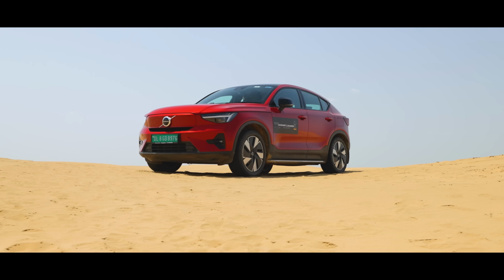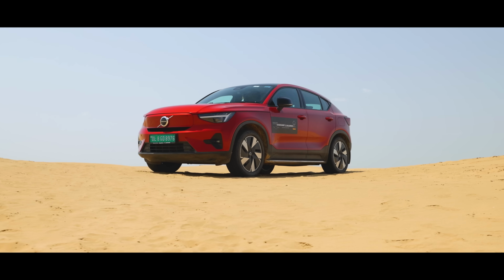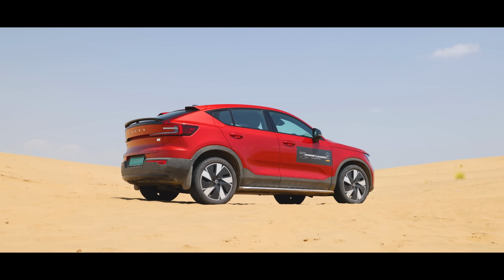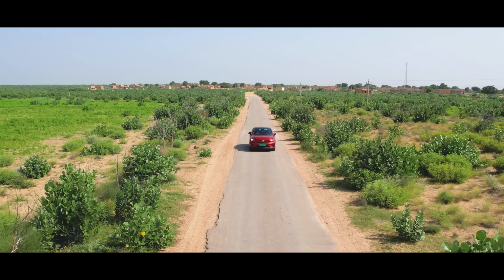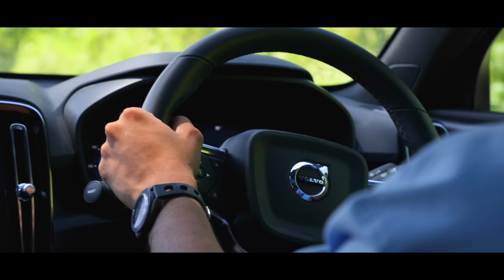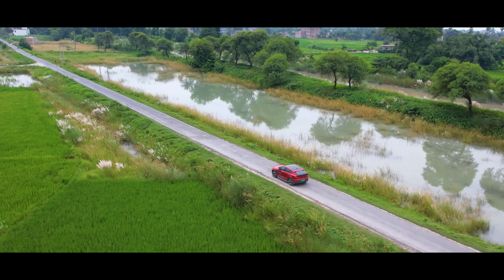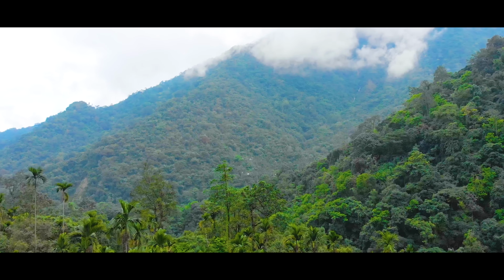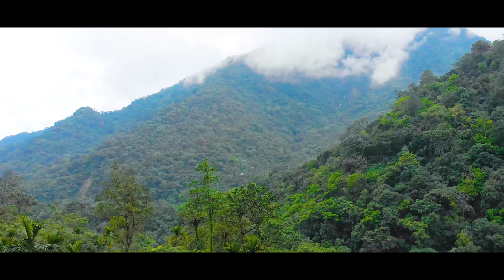And that's why I'm here today in hot, dry and arid Jaisalmer on World EV Day to drive this, the pure electric Volvo C40 Recharge. But this is no ordinary drive, because not only are we going to brave the soaring temperatures of the mighty Thar desert, we're also going to drive across the breadth of the country to the wettest spot in India, Mawsynram in Meghalaya, which gets lashed with biblical showers each monsoon.